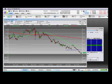Better risk-reward ratios, just a little bit more confirmation already available in the candles. And there's been so much information out there right now about the strength of the yen that I'd probably be focusing on those other two currencies besides this one.